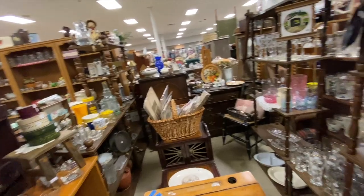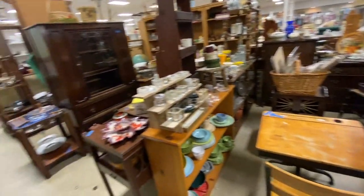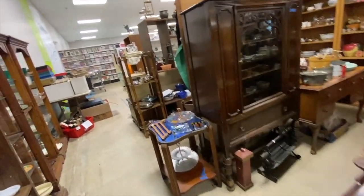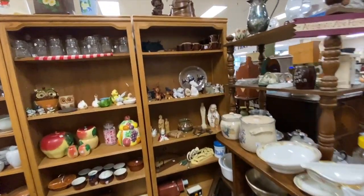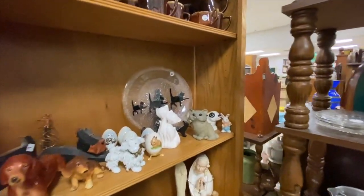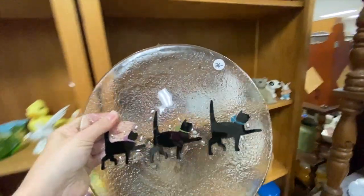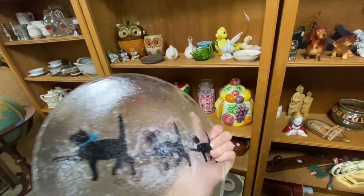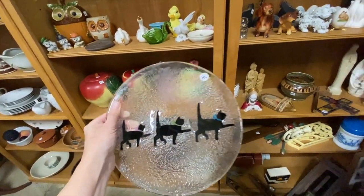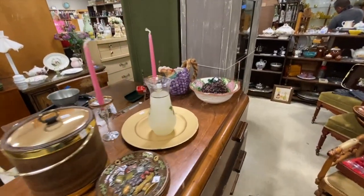And I have not Googled that plate yet because there's no signal in the back. I'm waiting until I get further up closer to the front of the store. Ooh, it's $20. Why is this $20? I have to Google it. Oh my God. I love it.